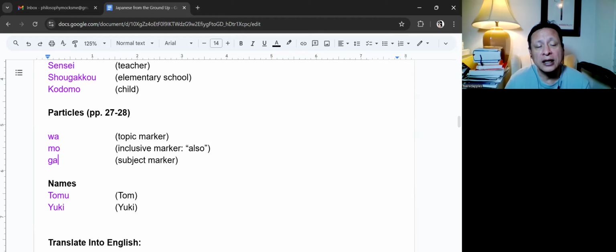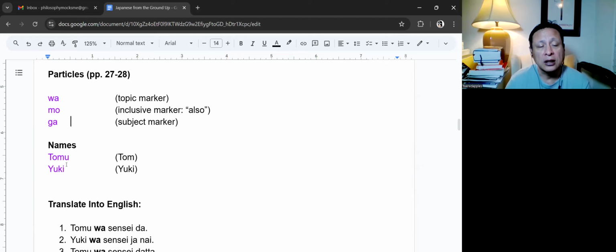And then the ga introduces the subject. So that is the subject, right? Okay. So like I said though, when you have the wa, whatever the topic, it could be tomu, it could be yuki, it could be hon, book, it could be enpitsu, pencil, whatever it is, if it's also the subject of the sentence, then we wouldn't need to include the subject with the ga. It would be understood. Okay.